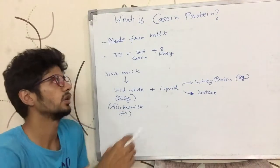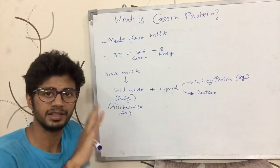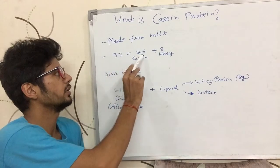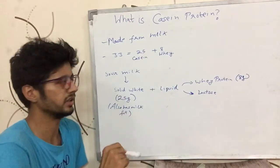Today we are going to talk about what casein protein is. Casein protein is a protein present in milk. In 1 liter of milk, there is approximately 33 grams of protein, out of which 25 grams is casein protein and 8 grams is whey protein.